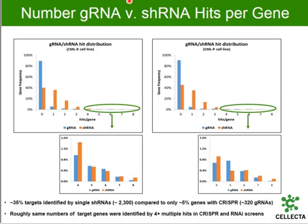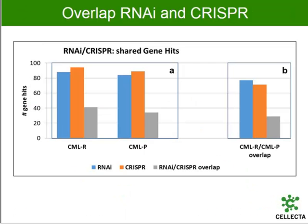The question is then, if we look at the actual targets that are identified in these screens, what's the overlap? When we looked at relatively strong hits here, we find that there are just under 100 genes that seem to be essential in the cells with the shRNA and the sgRNA screens. And if we look to see which ones actually overlap between the two, about half of them seem to overlap, about 50% in both screens. And this is important because it shows that both screens are showing relatively the same set of hits, or the same set of essential genes.